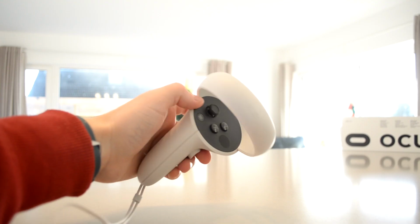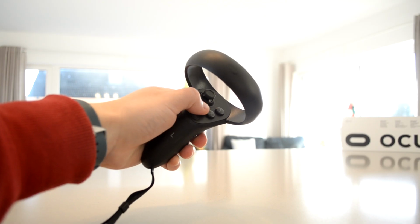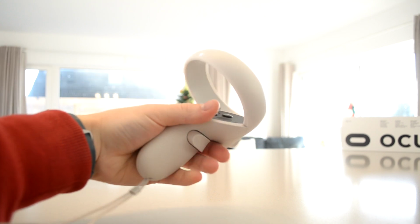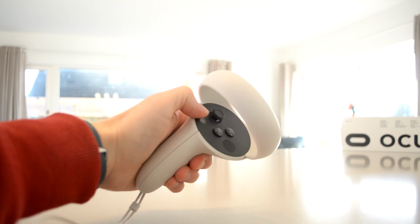But let's talk about the comfort and the changes made on the controllers. The controllers got a redesign for the Quest 2. They're much bigger than the Quest 1 versions, and they have a big circular part in the middle now compared to the Quest 1's much smaller place for putting your fingers on. The Quest 2 also has this little pad that you just literally rest your finger on when you're not using it.